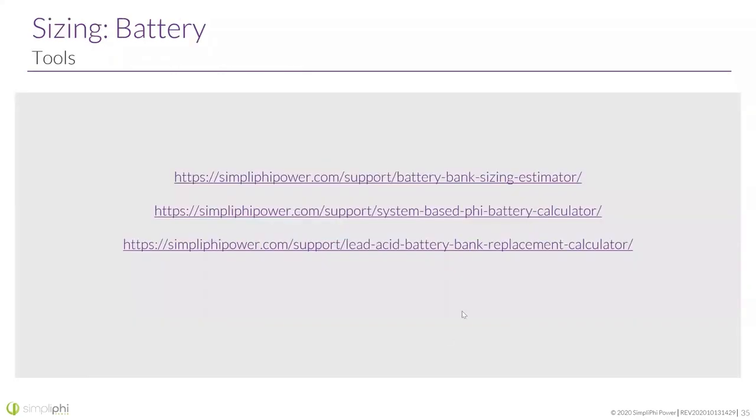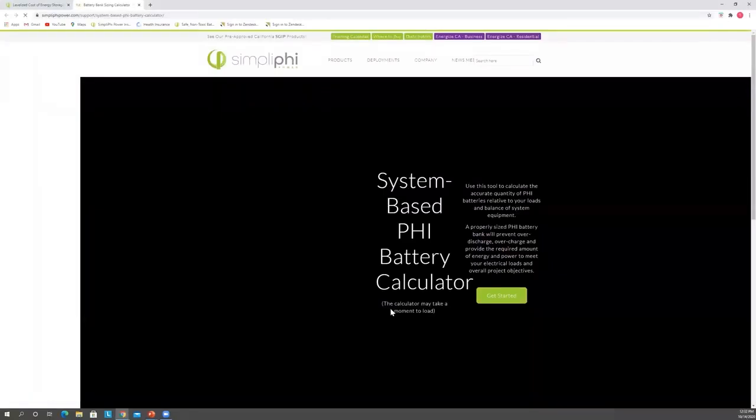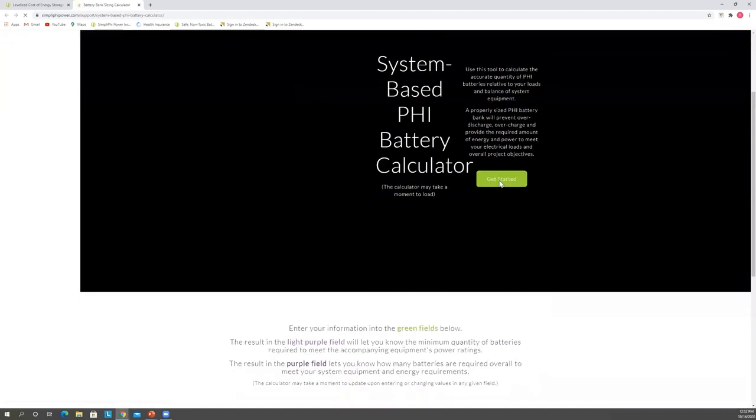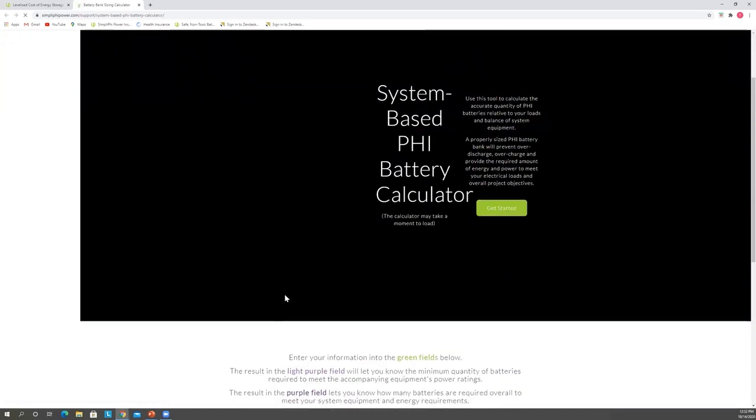So also, on the same note, a really cool tool we have is a battery bank size estimator. Let's see if I can get this to open without my computer crashing. There it goes. Okay, this is a pretty handy tool when it comes to sizing. Let's give it a second here. So this one is a little bit more intuitive than our standard calculator.